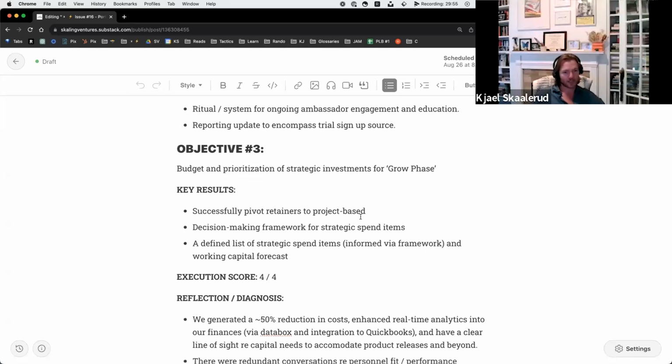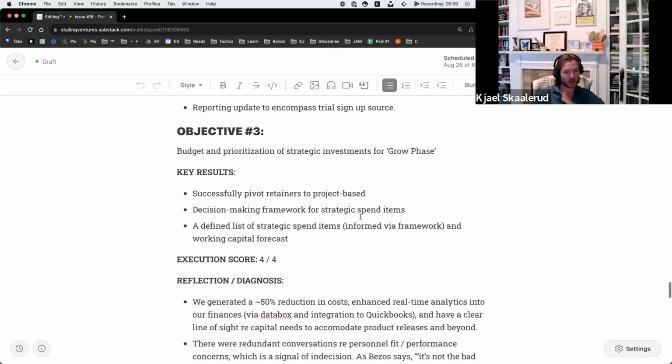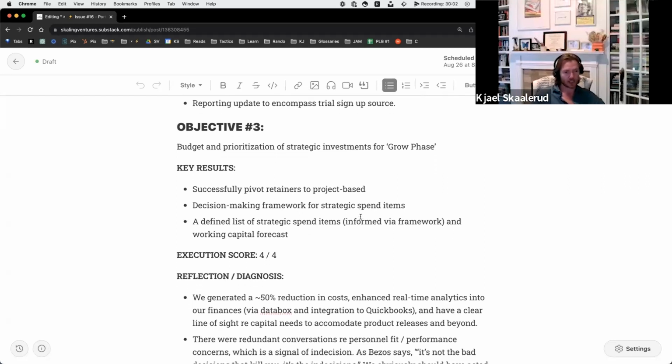Objective 3, budget and prioritization of strategic investments for growth phase. We really leaned into this during the OKR teardown, so I don't want to spend too much time, but the key results were to successfully pivot retainers to project based.